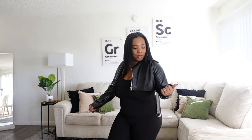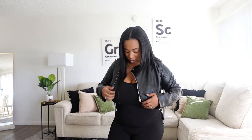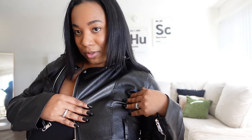But I still like it though. It's comfortable. It's stretchy. I can move my arms in it, which is pretty good. So yeah, it's trendy. It's something I don't have, so I'm for sure gonna keep it. That's the only thing I hope for when I'm buying these clothes. I hope it fits right because I hate returning clothes. I just don't want to do it. But the quality is pretty good. It didn't have that weird smell that most things have when you buy it.